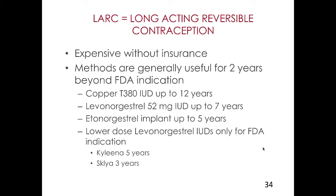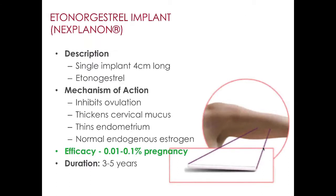The efficacy level for this method is superb, outstanding, probably the best thing that we have. These things are super easy to put in, and through this program and some other trainings that you'll hear about over time, anyone can learn how to put these things in. It's like putting in an IV, but you don't need to hit a vein. As I had said, they're good for 5 years, though FDA approved for 3.